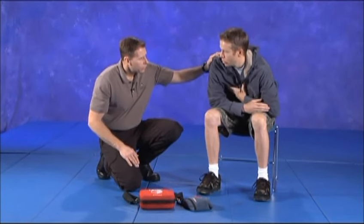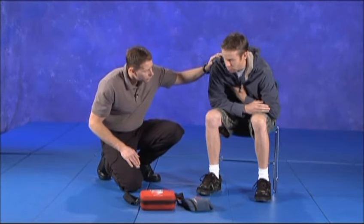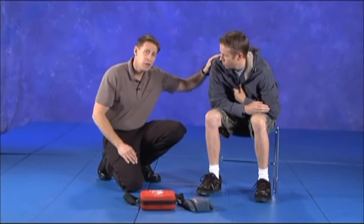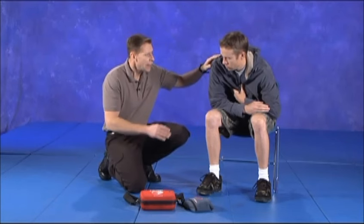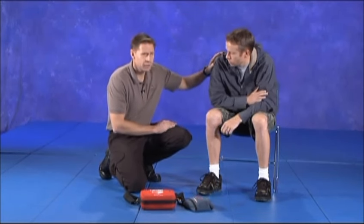Just a lot of heavy pressure in my chest. You have pressure in your chest? How long has this been going on? Maybe 5 or 10 minutes. 5 or 10 minutes. Okay, that's not too bad. Does the pain go anywhere? Kind of shooting out my left arm. It goes down the left arm.